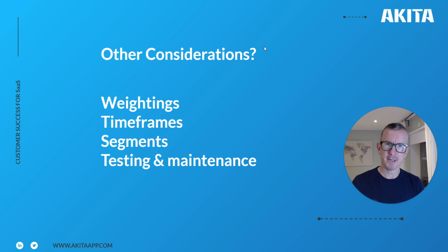Timing or time frames is important as well when it comes to health scores. So recency bias is a good thing. In this case, we don't want to place a lot of value on events or attributes that don't have any relevance to the current or to future customer health. We definitely don't want our health scores compromised by lagging indicators.